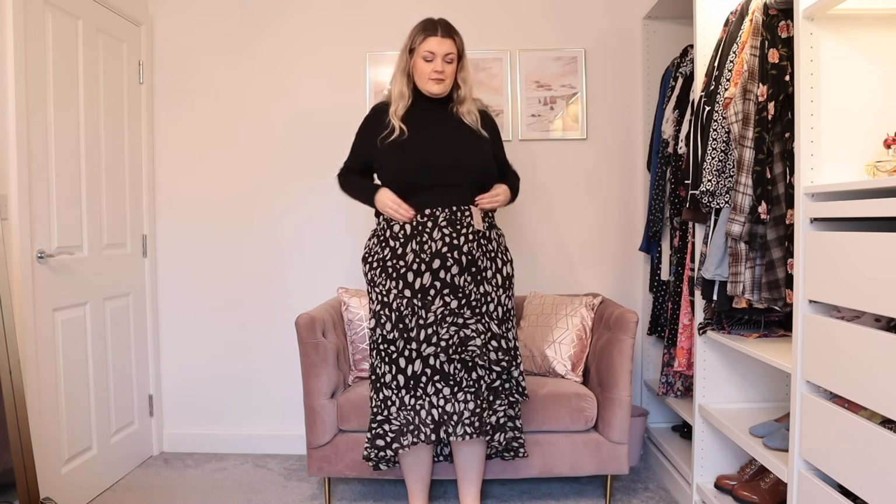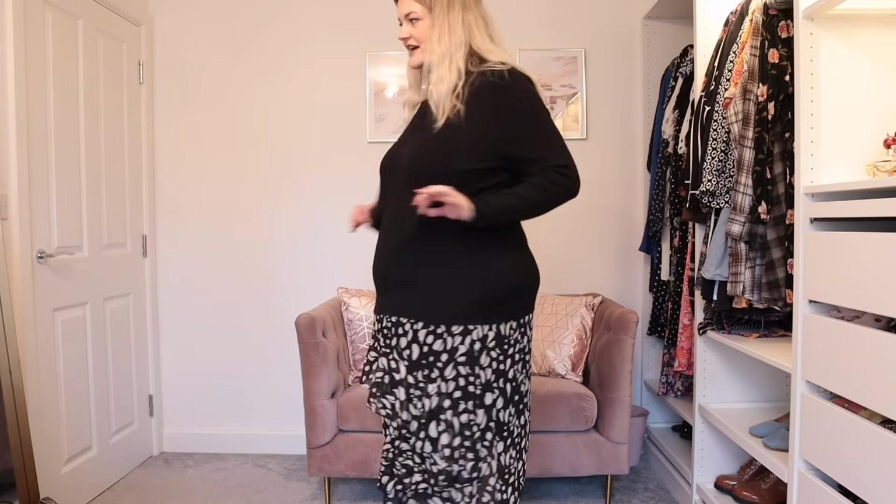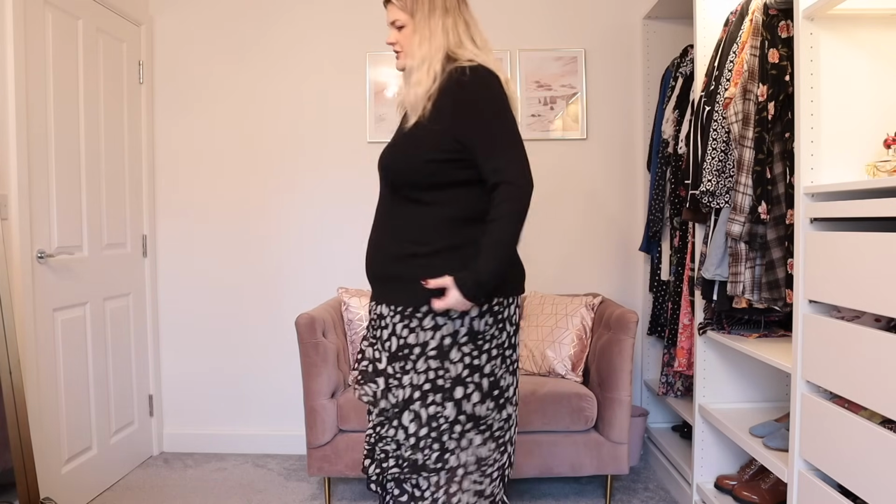I've got this in another color, so we'll try that on with the other skirt that I've got so that you can see them both. It is a really, really good length, and it's nice and stretchy. This I got in a 20. I could have got it in an 18. It's quite generously sized, but I think a 20 is really nice for where I'm at right now.